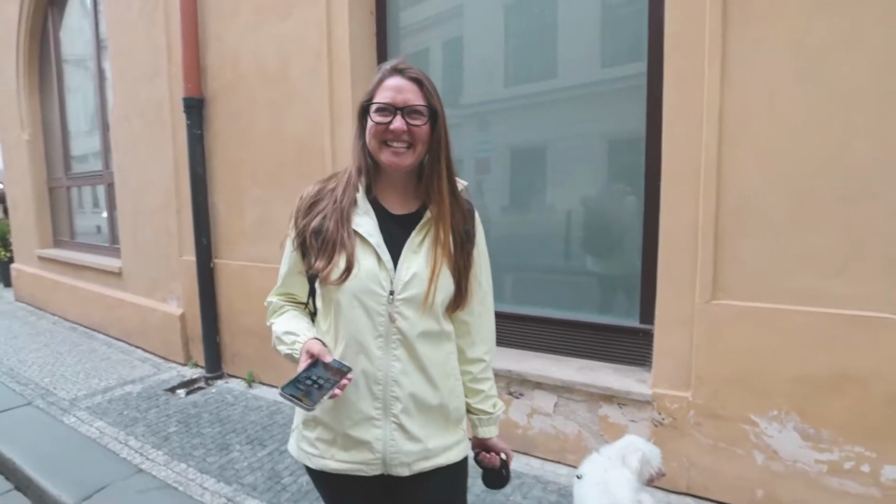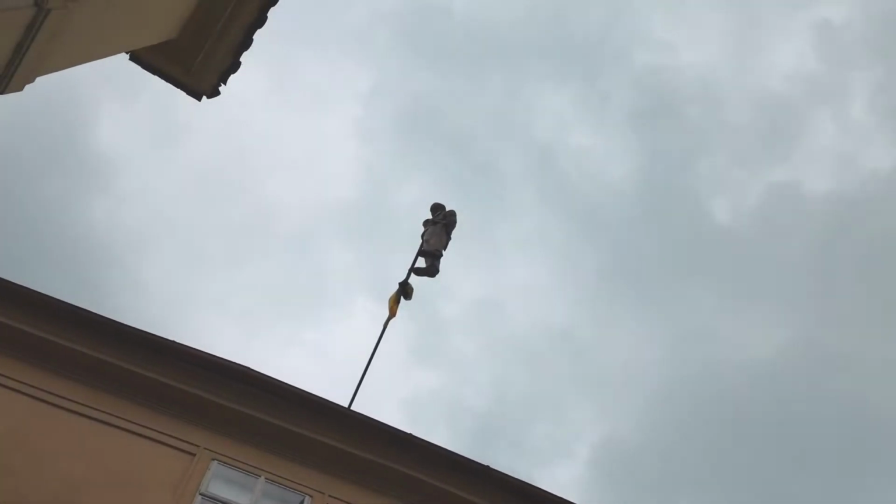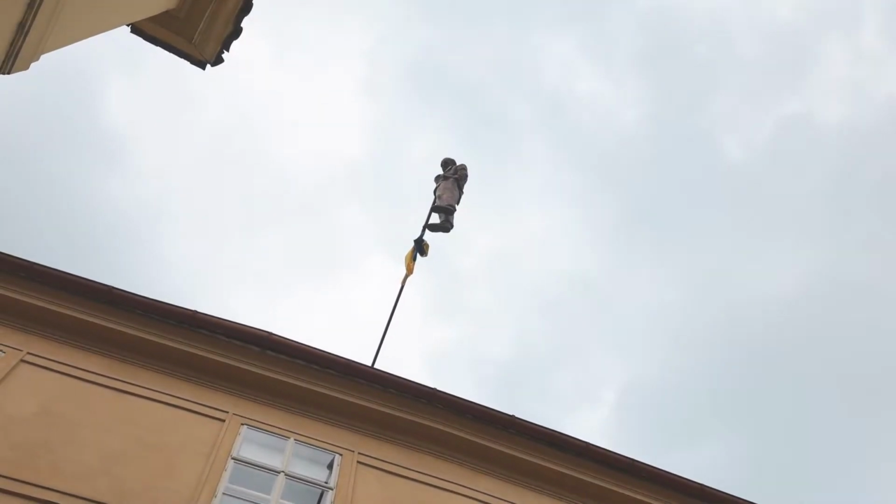Did you notice that the whole time? No. We walked right under it and didn't even realize. As soon as Holly was talking, I was like, that's a weird guy just hanging up there. Then I was like, oh, that's the statue we've been looking for the last 5 minutes.